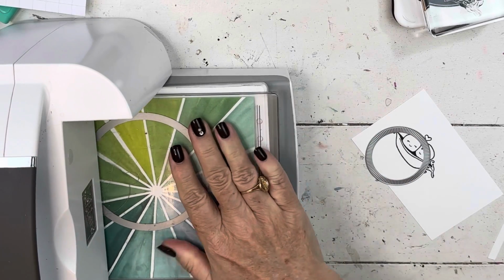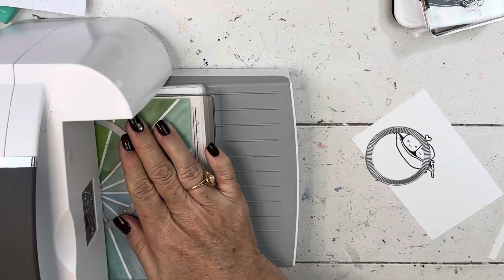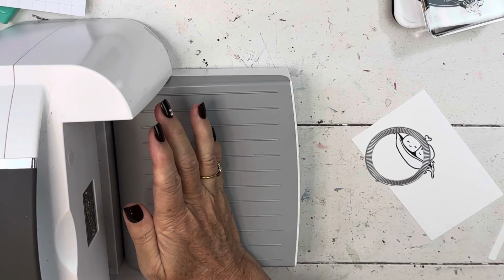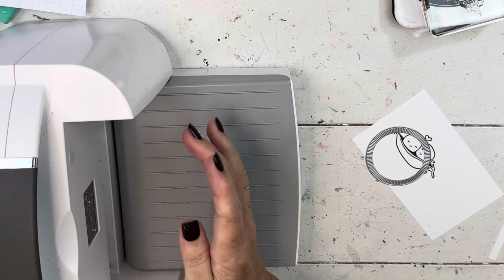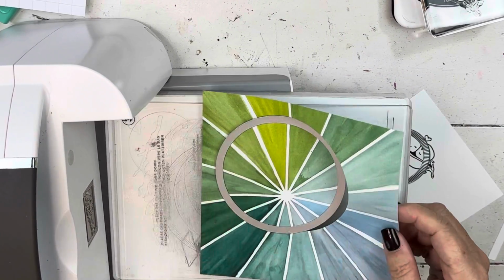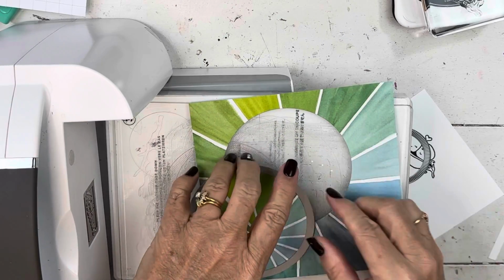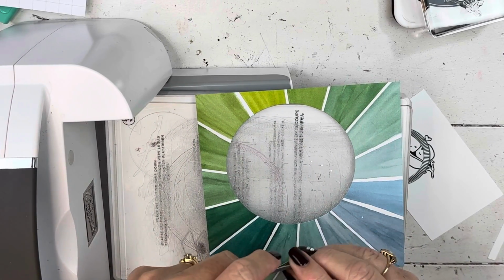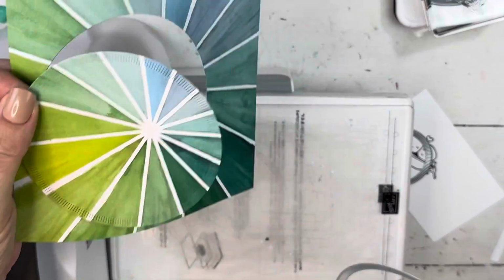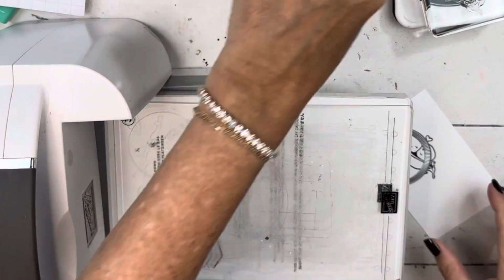So you could cut it first if you want to, but I worked with it this way. That way it gave me a little bit of some options when I went to cut it and put it on my card. So we have this one, just one pass through. These work super easy. So here is the panel that we need, and then we are going to use this, thus we will end up with another scrap piece of paper.